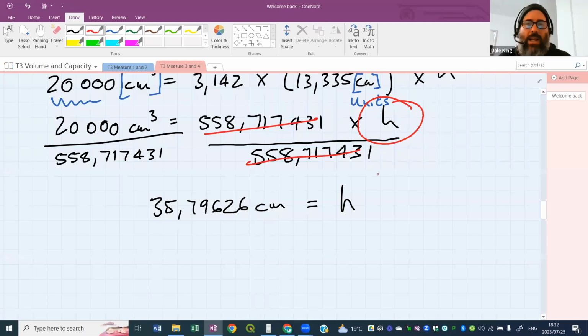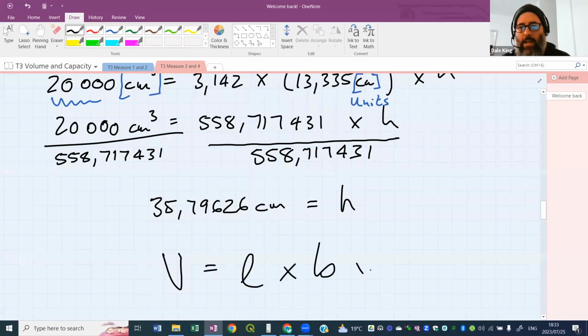It's called manipulating the equation, or moving things around in the equation. And it feels different because you are used to getting something like this: length times breadth times height. They give you a length, they give you a breadth, and they give you the height.